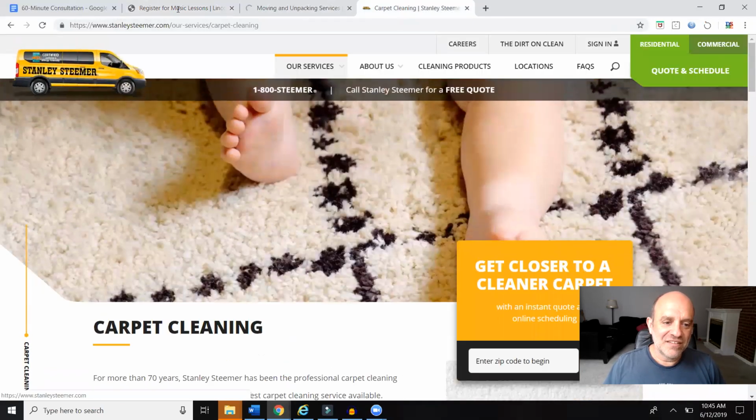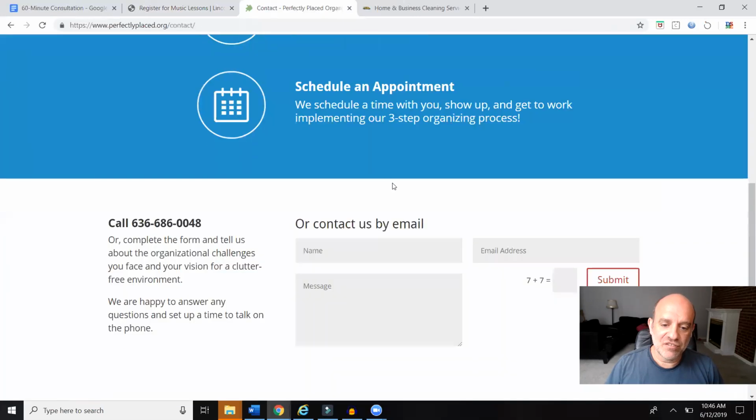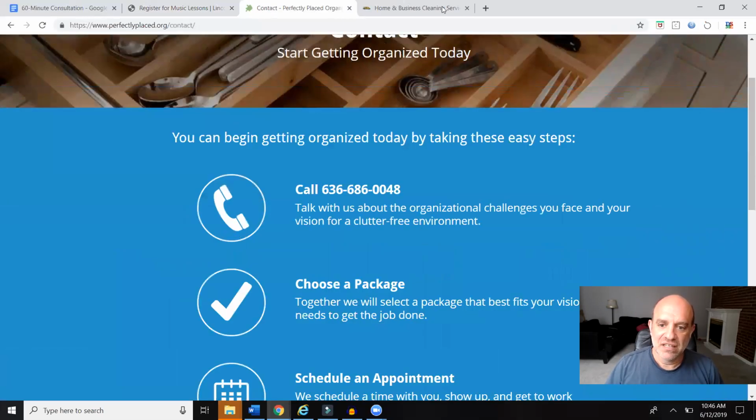Now Stanley Steamer is going to be a little bit different. Okay, this is taking a minute, so I'm just going to go to contact us today. Let the weight of your move fall on us. I mean, she's just hitting her message over and over at every opportunity. She's driving home that message. Okay, so there's her 3 easy steps. Yep, name, email, and a message. Just trying to make it really easy.